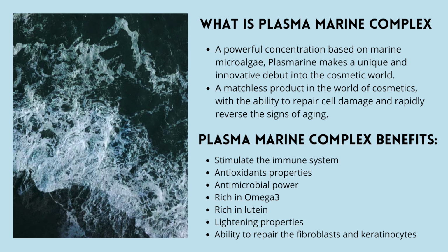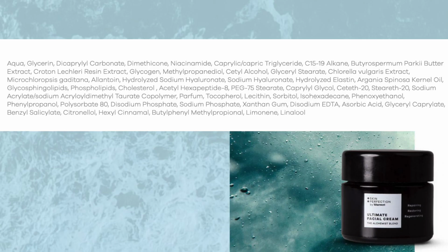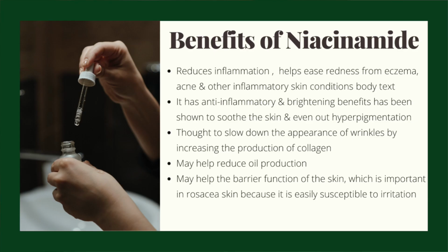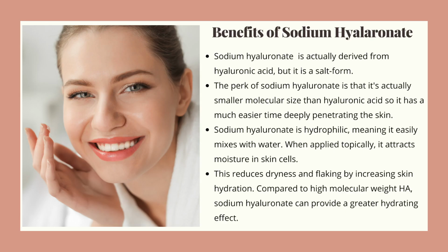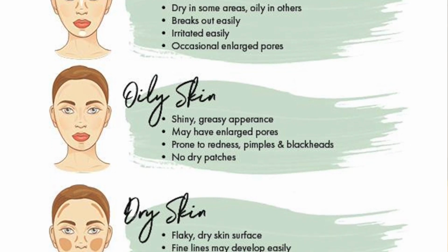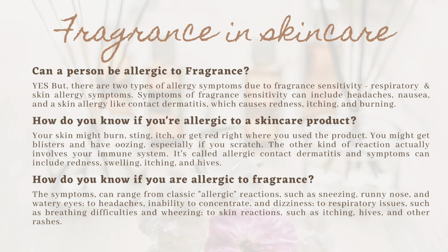I'll share a few details up here on the screen about plasma marine. I will also add the ingredient list here for you to read so that you can make an informed decision. Now going through the ingredient list, I see that it does have some amazing ingredients like glycerin, niacinamide, and sodium hyaluronate, which makes it a very nice moisturizer for normal to dry skin. But I also see that they do have parfum or perfume, which can be allergic to some. So you might want to patch test this if you are allergic to scents.